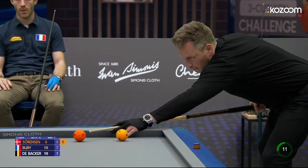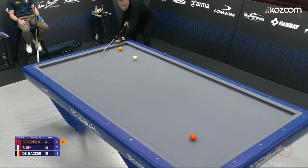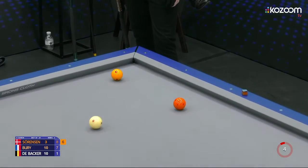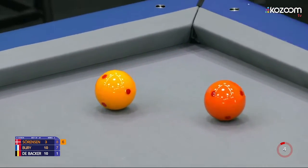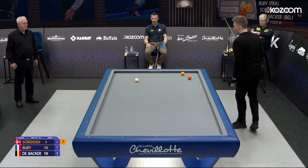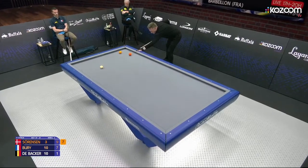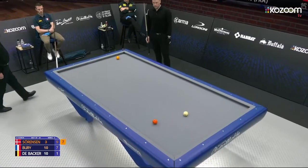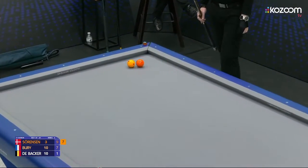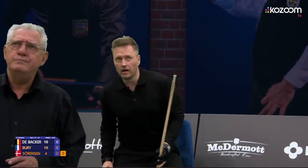Playing for two is Jakob Haack Sørensen. Long, short, long, almost without English. Yeah, that's a good shot. Beauty. A beauty. Set point, and this looks like a nice seven cushion shot. Probably there are some kisses, but I don't think he thinks about that. He will just throw this one around the table and see what happens. Set. Nice, and we have a decider. Probably they will lag for who starts it.